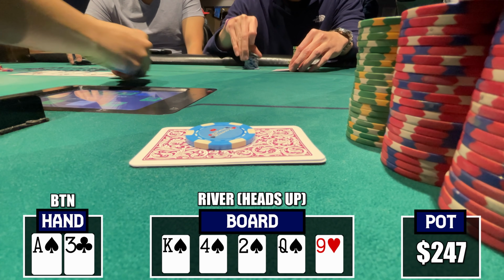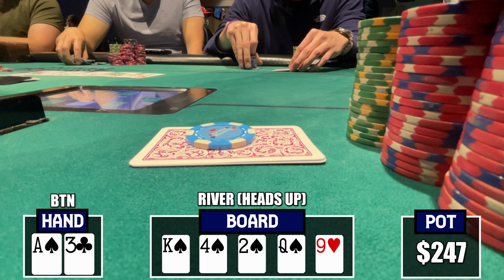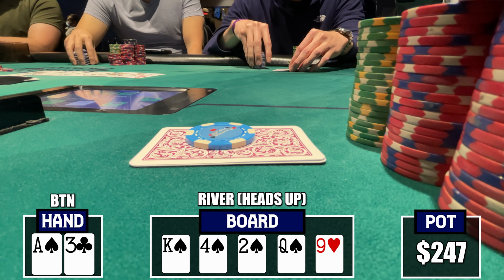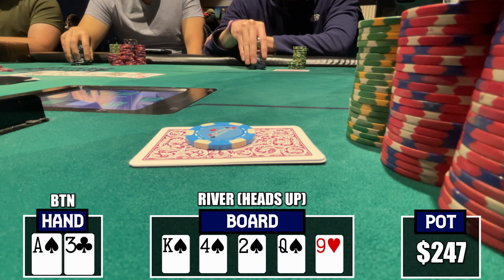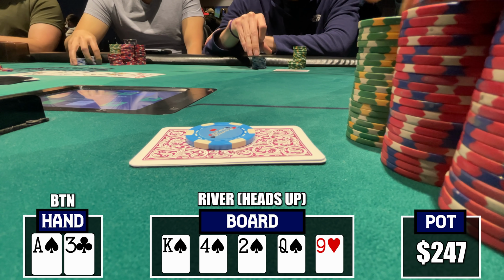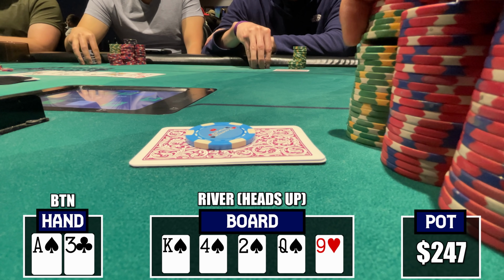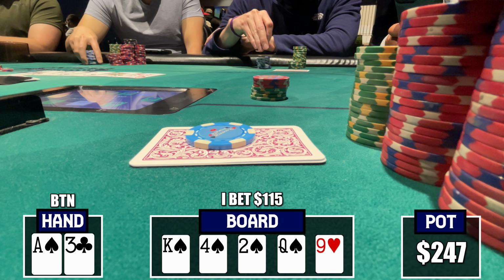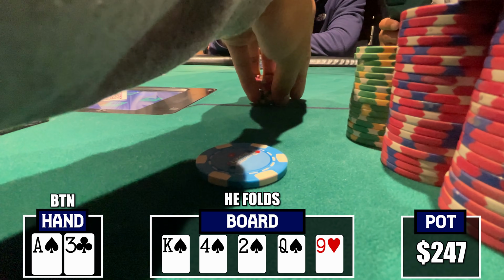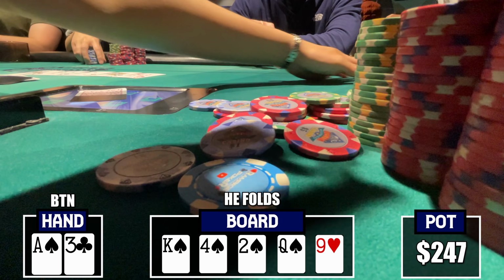The river is the 9 of hearts, and once again, I really don't think I can bet too big here to get called by worse hands. Maybe just the jack of spades would make a crying call, but besides that, we're sitting with the nuts, and it's hard to play it when there's four to a flush. Anyways, I sized to $115, hoping it's small enough to get value, but he makes the fold pretty quickly. Regardless, always nice to take down this pot and scoop another one.